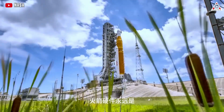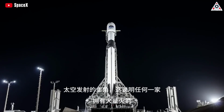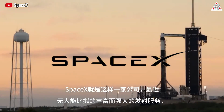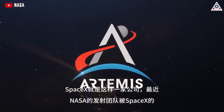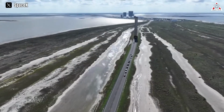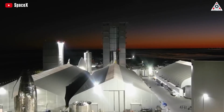Rocket hardware is always the main character in space launch shows. Any company that has a lot of rocket hardware will demonstrate abundant and powerful launch services that no one can match. SpaceX is such a company. Recently, NASA Artemis teams are shocked by SpaceX with a new tour at Starbase to discover all Starship's hardware. This is something we've never seen before. Find out everything about this and more in today's episode of Alpha Tech.